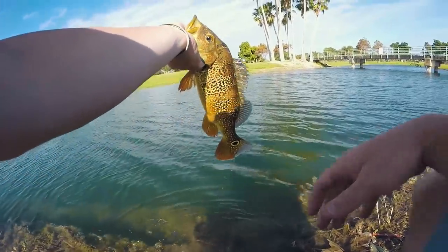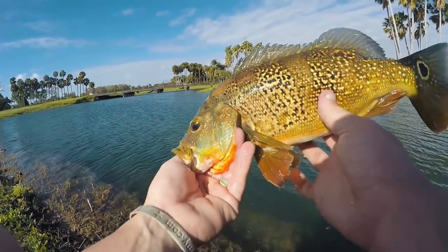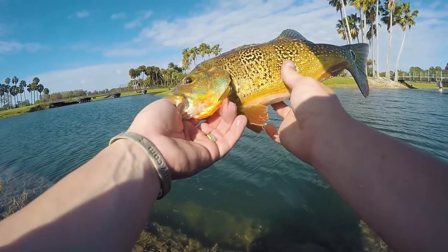Hey, do me a favor. Yeah. Let's hold him in the water. We're going to bring him. All right, guys. We're going to get this beauty back. Look at the, I mean, just beautiful. Look at the colors on him. Oh, my goodness, guys. Fish are beautiful.